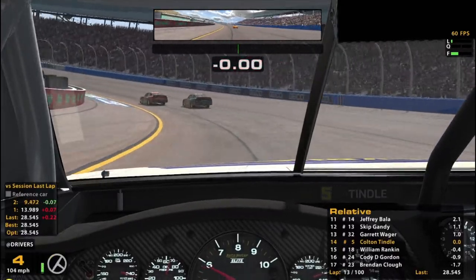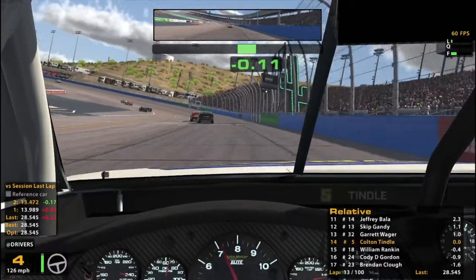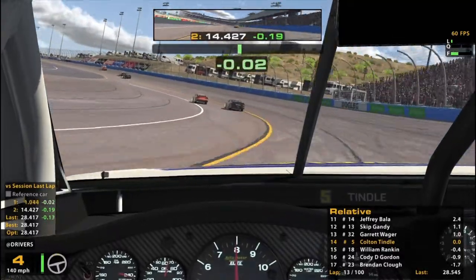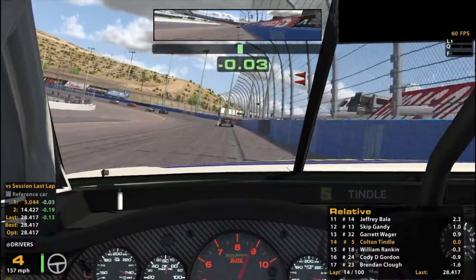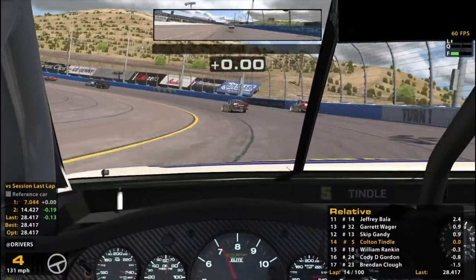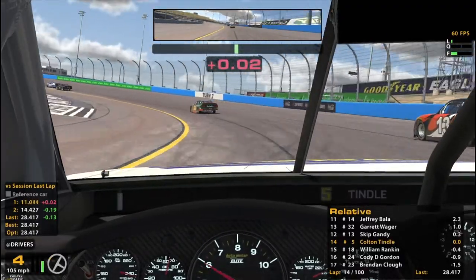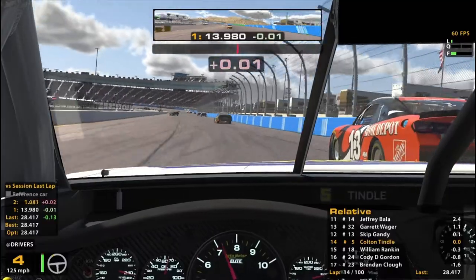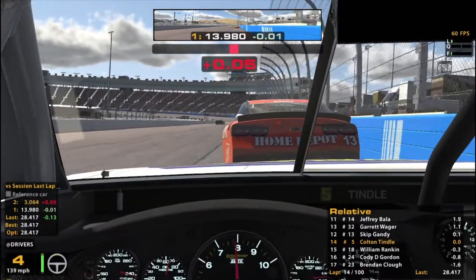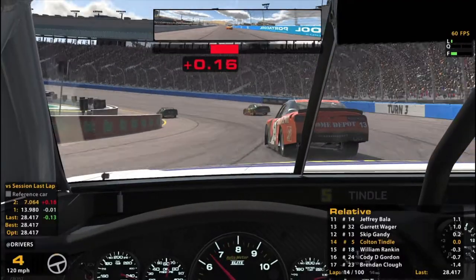Started overdriving, by the way. Need to not do that. That lap was a 28.4. That guy's in the wall. That guy's in the other wall. How'd you do that? It's like you got loose on the straightaway.